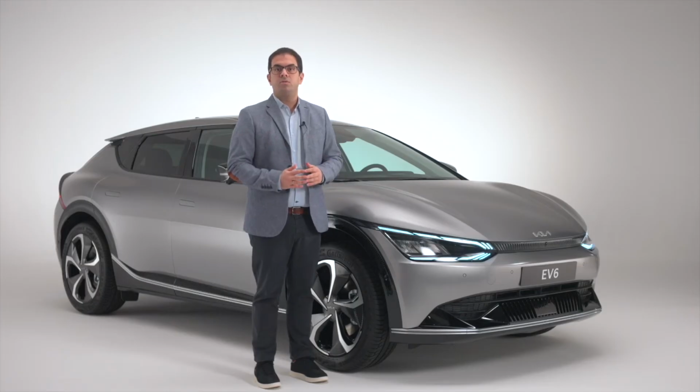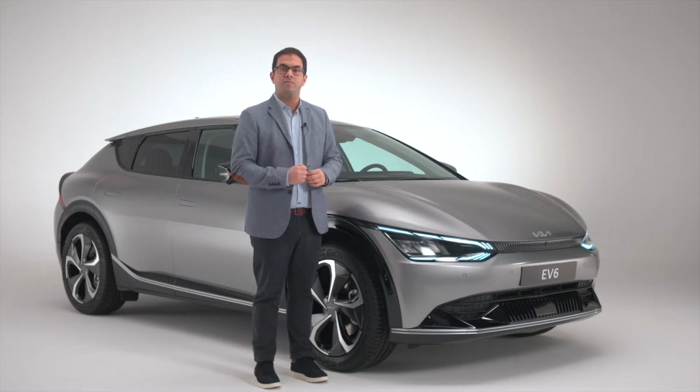EV6 is the first execution of the Plan S that starts a product offensive until 2025. It is key for the Kia brand, and more importantly, it will enable us to attract customers that wouldn't consider a Kia car before. It will establish Kia as a major electric vehicle player and also initiate Kia's design evolution.